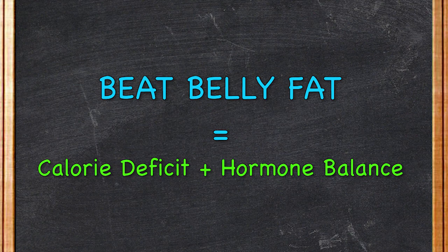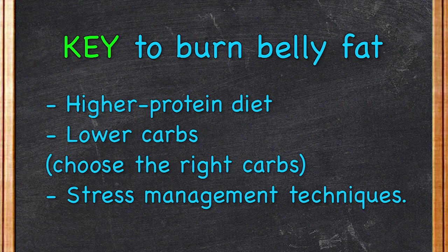Again, remember that to beat belly fat, it is a combination of calorie deficit with hormone balance, not one or the other. The key to beating belly fat includes a higher protein diet, lower carbs, choosing the right carbs, along with stress management techniques. I hope this video has helped you understand the causes of belly fat and steps to burn it. All the best!